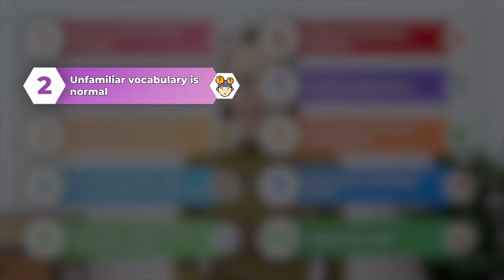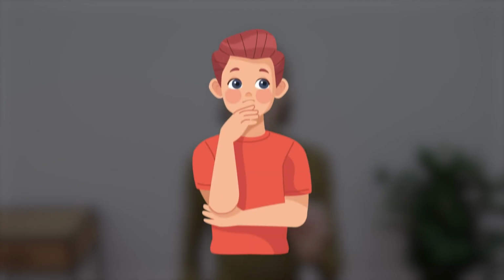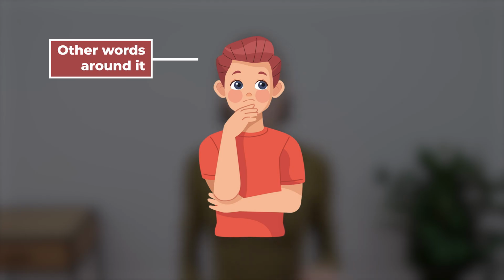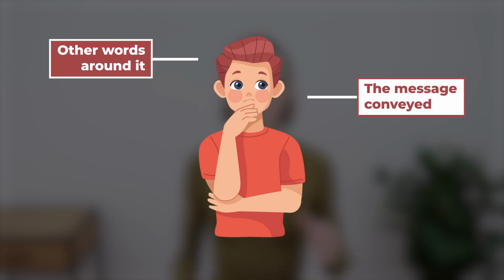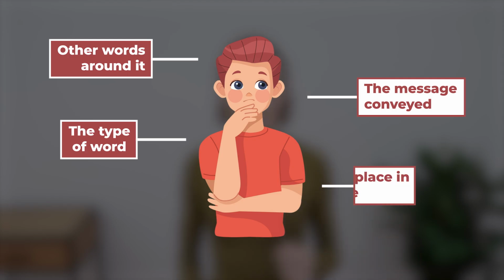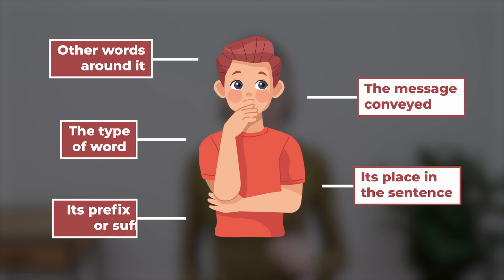Next, don't worry if you don't understand every word. Unfamiliar vocabulary is normal. The IELTS reading passages often contain a lot of high-level vocabulary, some of which you might not know or fully understand. This is okay. Try not to panic at the sight of unfamiliar words. Stay calm and have a go at figuring out what the word means by using the other words around it. Also, consider what message the sentence as a whole might be trying to convey. It can also be helpful to think about what type of word it is, which can be understood by its place in the sentence, and sometimes by its prefix or suffix.